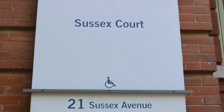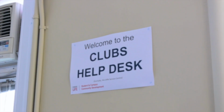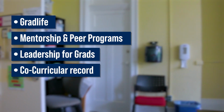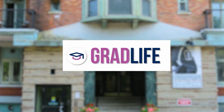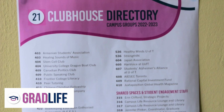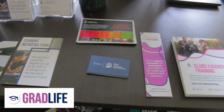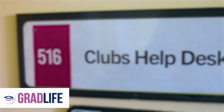The Clubhouse at 21 Sussex Avenue houses the following student life programs and services: Grad Life, mentorship and peer programs, leadership for grads, co-curricular record, campus clubs, and groups. Grad Life is a hub for graduate support and finding community that helps graduate students navigate the grad school experience at U of T. Participate in programs to build skills, reduce stress, and connect with new peers.